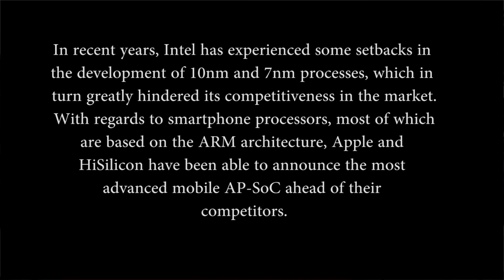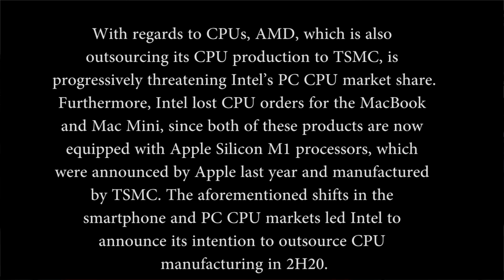With regards to smartphone processors, most of which have been based on ARM, Apple and HiSilicon have been able to announce most of their advanced mobile AP SoCs ahead of competitors. With regards to CPUs, AMD, which also outsourced its CPU production to TSMC, is progressively threatening Intel's PC market share. Furthermore, Intel lost CPU orders for MacBook and Mac Mini, because these products are now equipped with Apple's own silicon, which is M1, also being manufactured by TSMC.